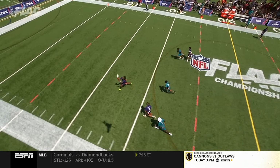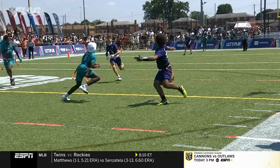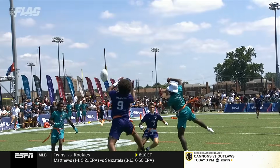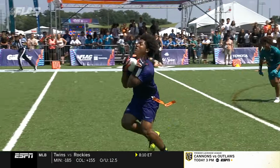This had a little more flavor of Auburn. Was that a couple years ago? Yeah, before the kick six. A decade ago or so. That tip Hail Mary at the end of the game for a touchdown.